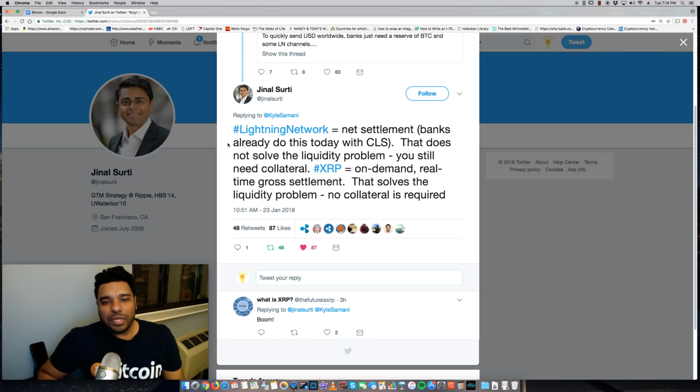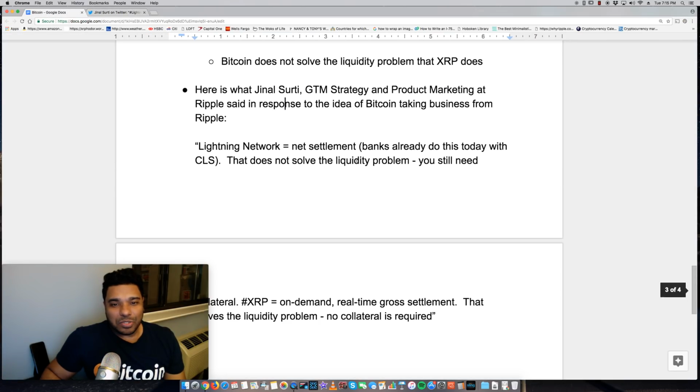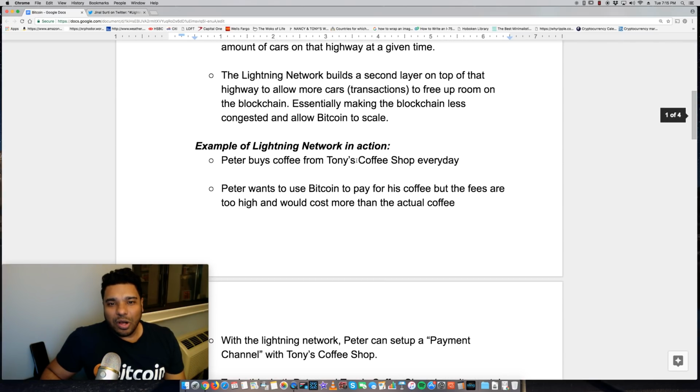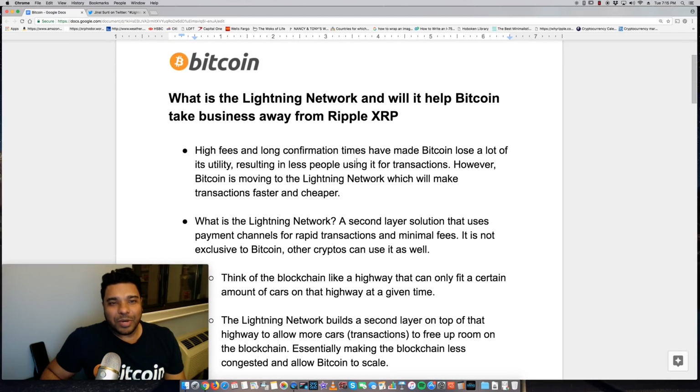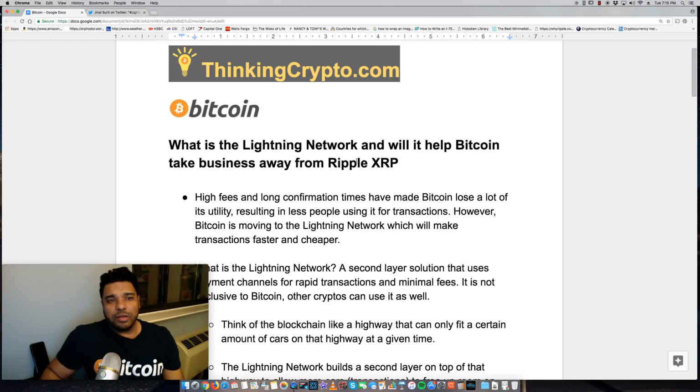Banks already do this today with CLS. That does not solve the liquidity problem. You still need collateral. XRP equals on-demand, real-time gross settlement. That solves the liquidity problem. No collateral is required. So he got a lot of likes and retweets on that. And he's absolutely correct. Bitcoin, even if it's adopted by the banks, does not solve the problems that banks have. And that's why I believe so much in Ripple as a technology for the banks.